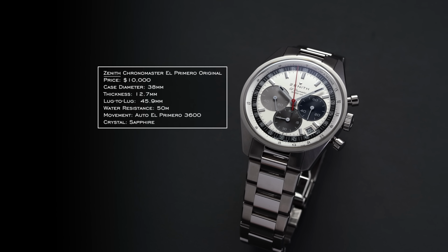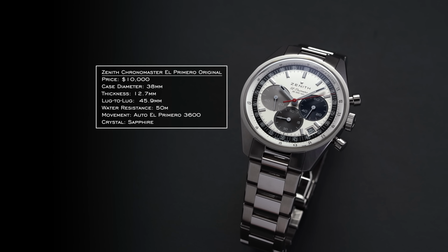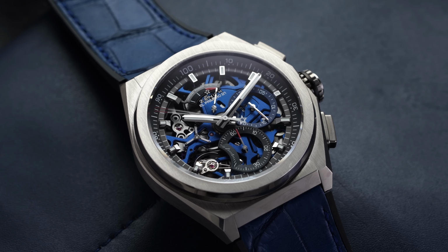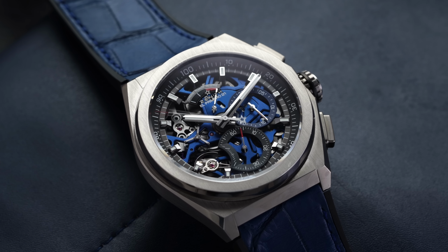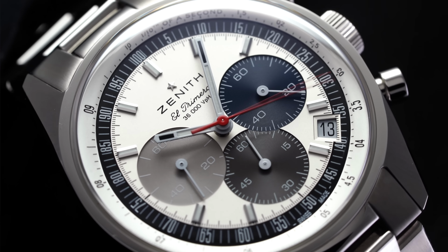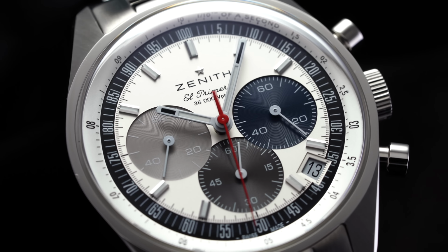This next watch I own personally, and I think about this all the time, especially when you have it on a strap. This is the Zenith Chronomaster Original. There's something about Zenith chronographs. Now, some of their watches, like the DeFy 21 El Primero, that's no way going to be confused with a vintage watch. But the Chronomaster Original, this is a beautiful watch top to bottom.